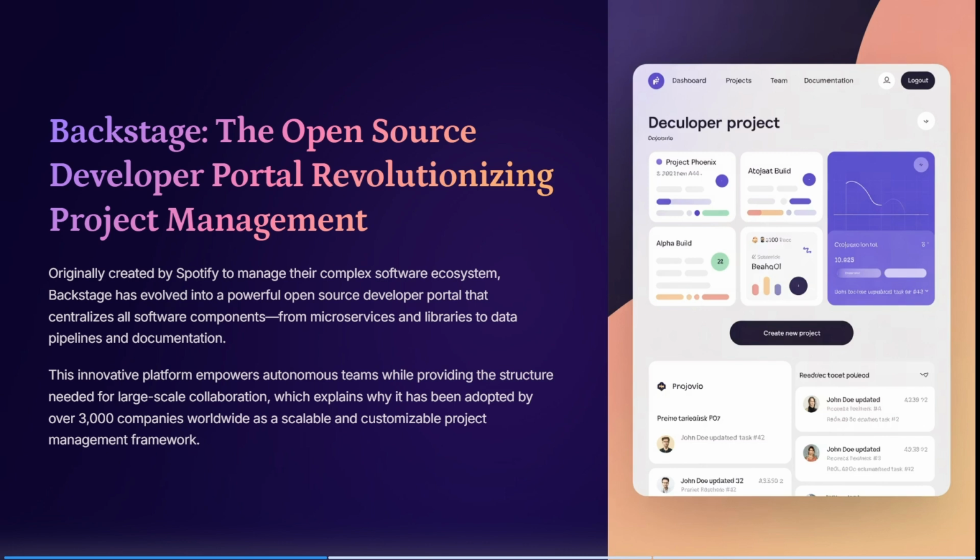Here's the thing: the innovative platform empowers autonomous teams while providing the structure that's needed for large-scale collaborations, which does explain why it's been adopted by over 3,000 companies worldwide as a scalable and customizable project management framework to use.